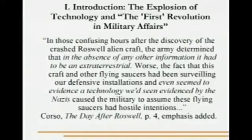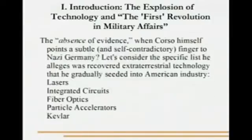"In those confusing hours after the discovery of the crashed Roswell alien craft, the Army determined that in the absence of any other information, it had to be extraterrestrial. Worse, the fact that this craft and other flying saucers had been surveilling our defensive installations and even seemed to evidence a technology we'd seen evidenced by the Nazis caused the military to assume these flying saucers had hostile intentions." And I've added the emphasis on the slides for you.